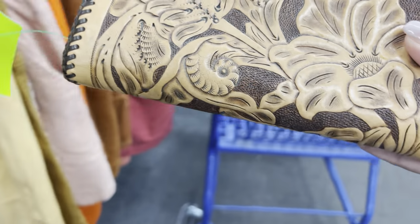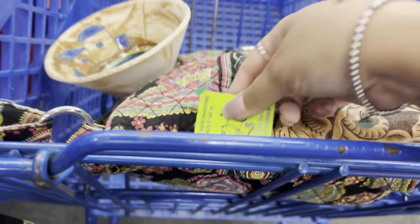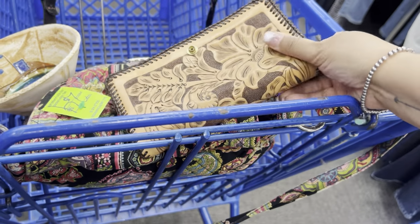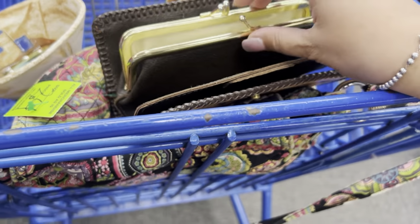And this is a tool leather wallet. I'm really digging it for myself. Even though the price tag is $24, I will grab that for myself. I like tool leather quite a bit. So pretty. Yeah, looks fine to me.